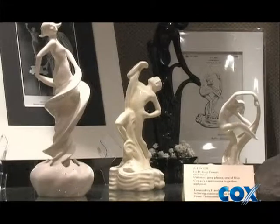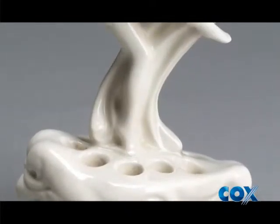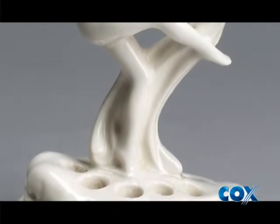And these little white figures are all flower frog figurines. The figurine is sitting on top of a little device with holes in it called a flower frog that was used by florists, it still is, for the purpose of assisting with flower arrangement. And Mr. Cowan had the idea of sculpting a figure to put on top of the flower frog and really make a distinctive centerpiece.